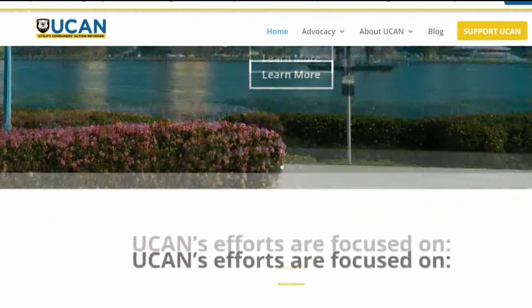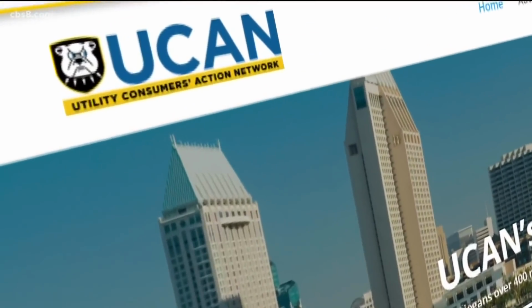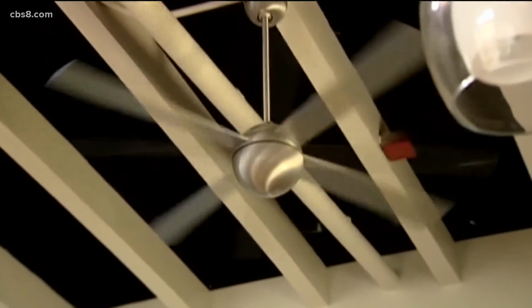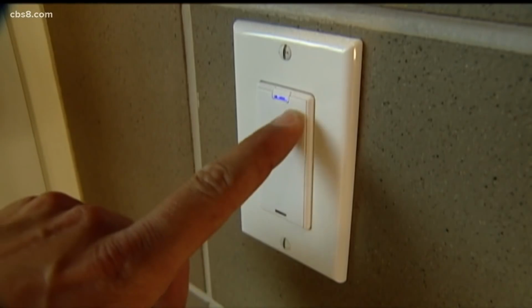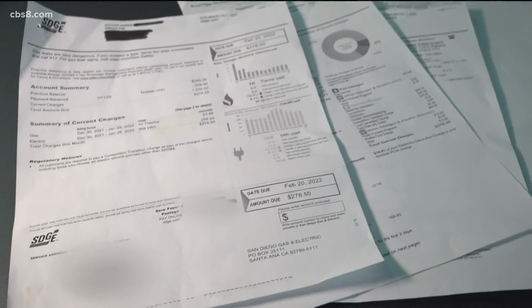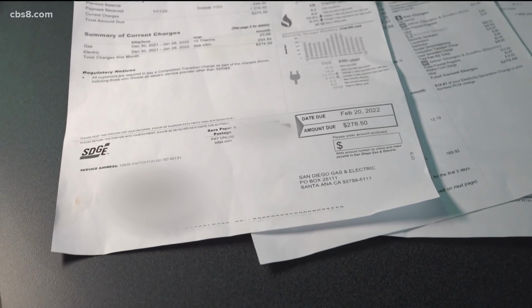Edward Lopez is executive director of Utility Consumers Action Network. He says some of those costs have nothing to do with how much gas and energy individual customers are using. These are costs that are approved by the CPUC. SDG&E has sought these type of costs to be recovered, and they are totally separate and independent of what you do as a customer. Take this bill, for example, which belongs to our station's managing editor.